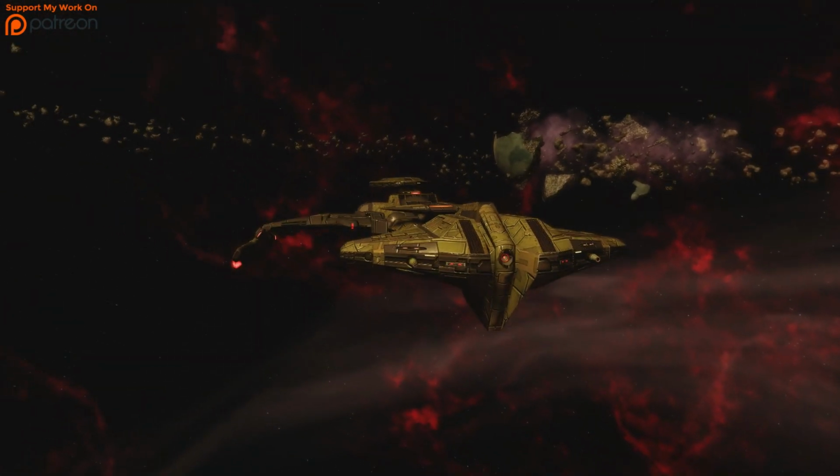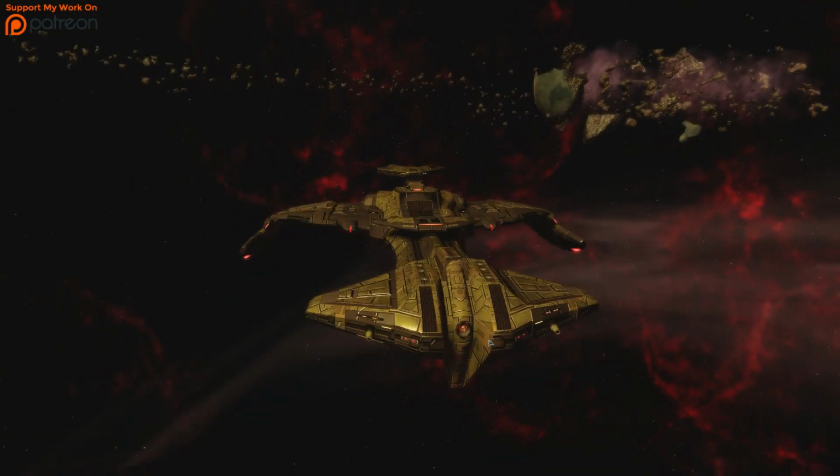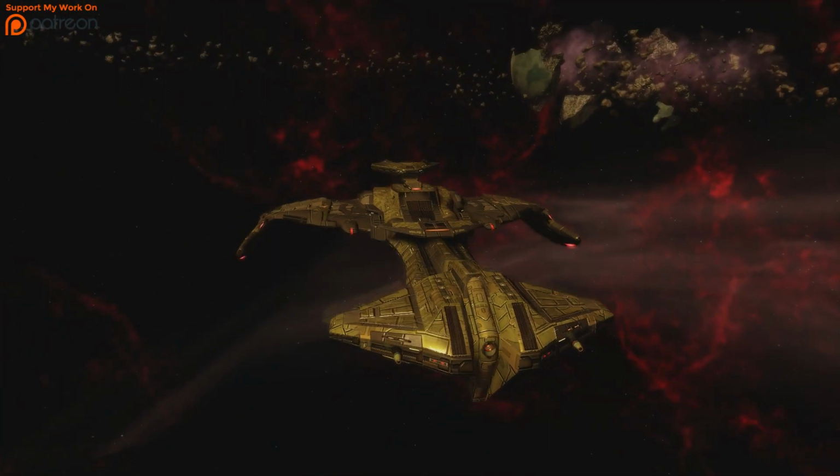The forward hammerhead feel of the ship is gorgeous. I haven't really been too into some of the other ship designs, but this one is... God, I love it! It's nice! I must command this vessel at some point.